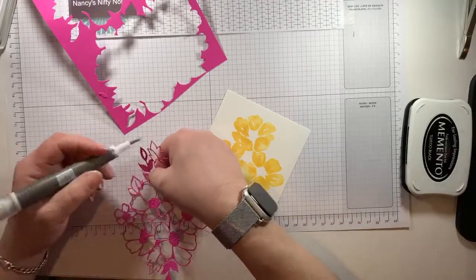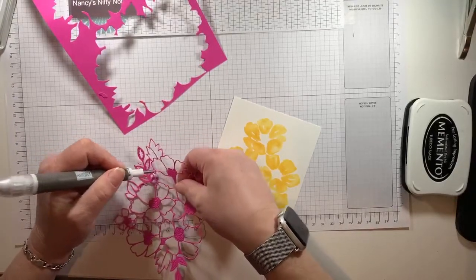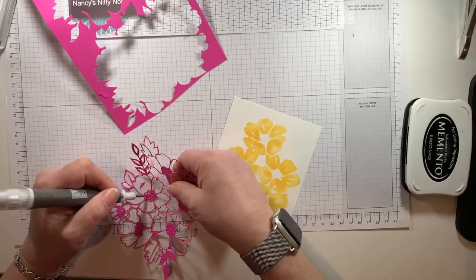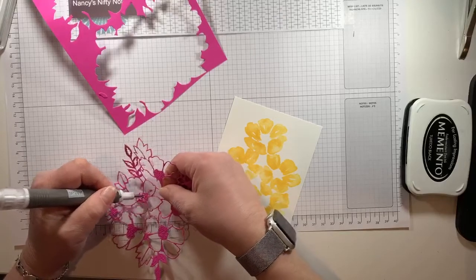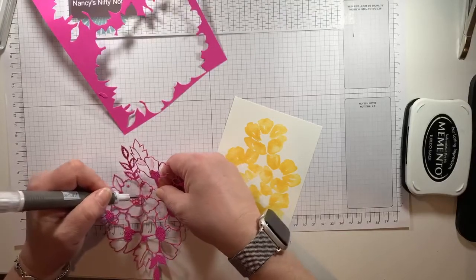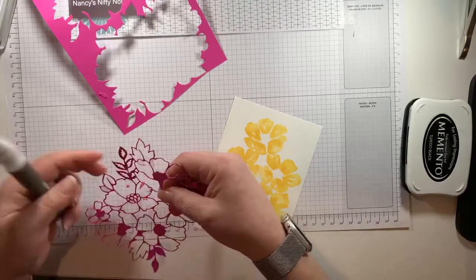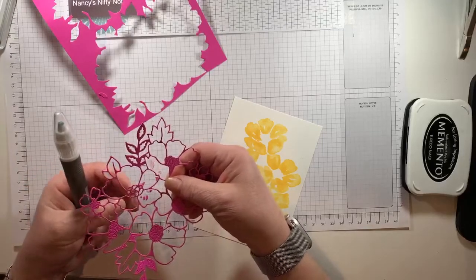Okay, so now we'll spend a little bit of time poking these out. These are poking out more easily because they cut through the backing paper. So that's a good thing, really.